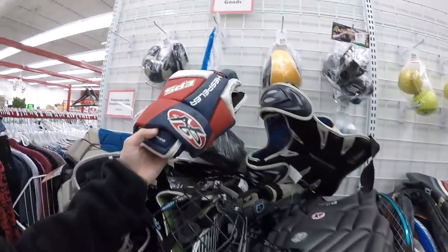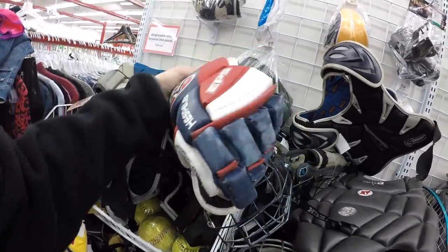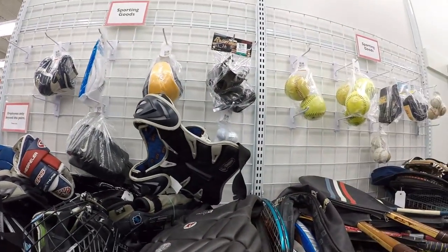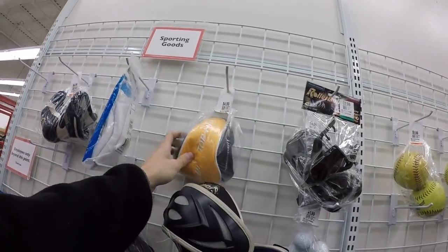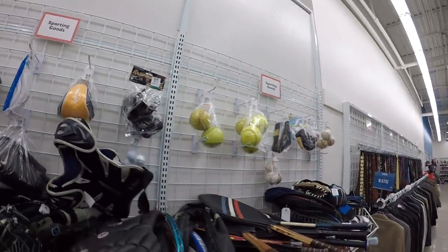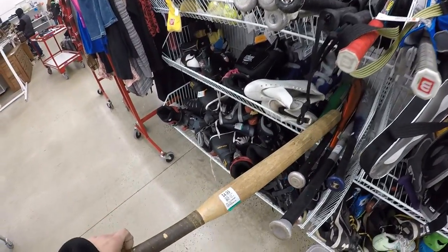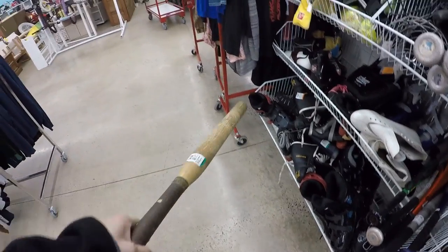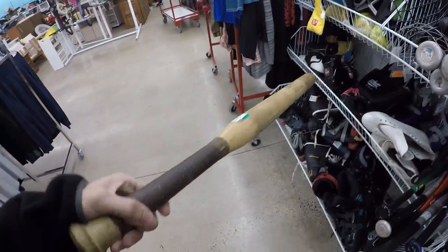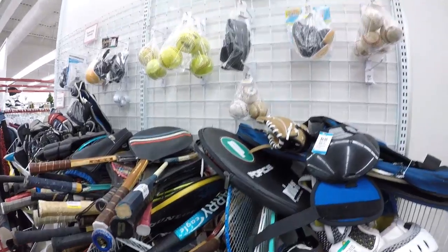I do like this hockey section. Hespler. Hockey gloves, another good commodity. I got 4 golf balls for $2. You got a golf cover head for $5. This must be a softball fungo bat. I honestly have never seen something like this. This is pretty sweet. That tape is really old on it. That's pretty cool, to be honest with you. Got a field hockey stick.